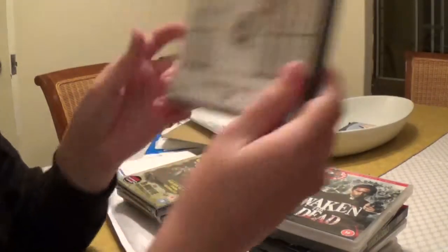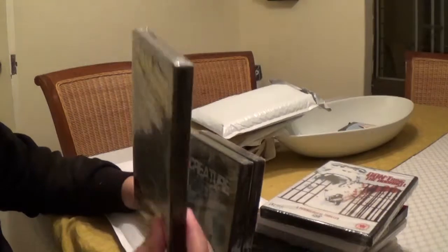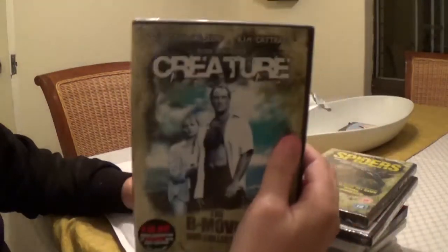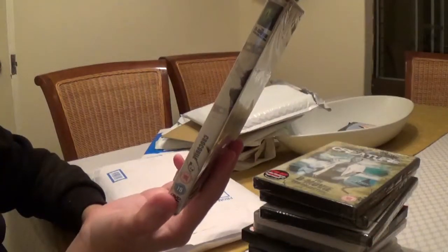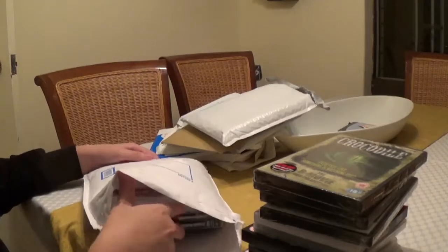So, yep. And I grabbed a few more of those B movie collection movies. So, got Spiders, Creature, Crocodile. So I'm getting pretty close to a full set of those actually. I think there's only three more that I need. And then this last package I got from Umbrella.